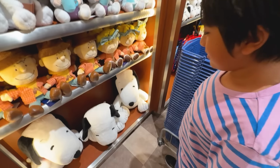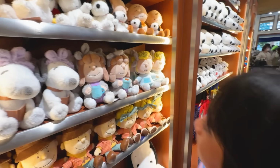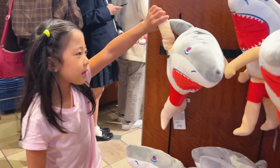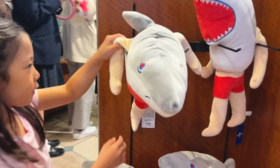Cute. Oh my god, it's so big. It's like life size. Yeah. Oh, I get it because of its arm. It's easy to make. That's funny. It's like a little shark man.